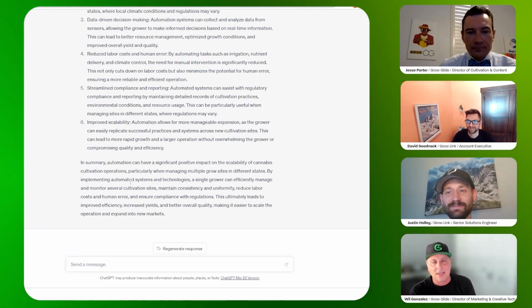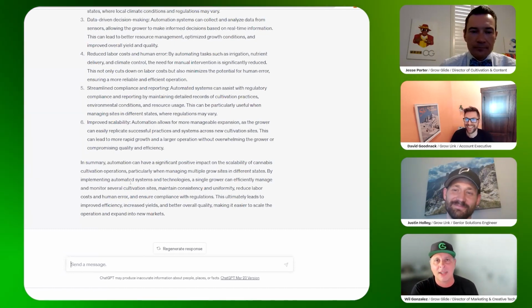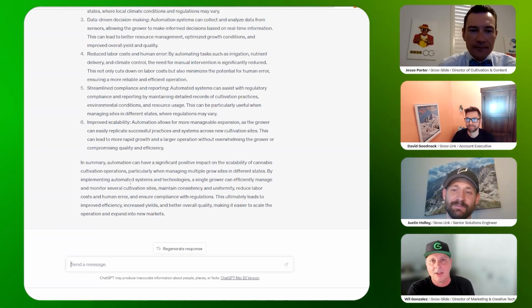And I agree. I don't think it's something that's ever going to replace, hopefully, us. But you're always going to need some human intervention. In such a nuanced space as cannabis cultivation, particularly, those master growers, as Jesse doesn't like to call them, those directors of cultivation, you still need to vet all the information in the marketplace and elsewhere.